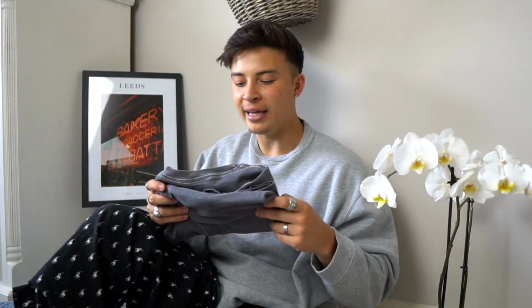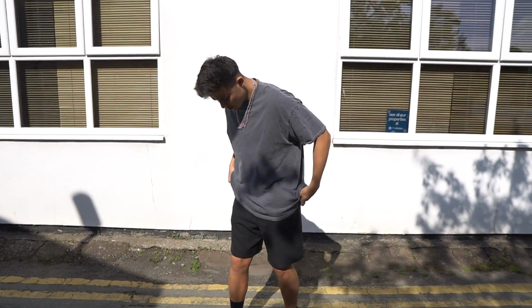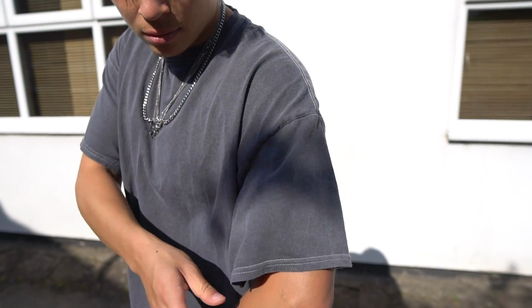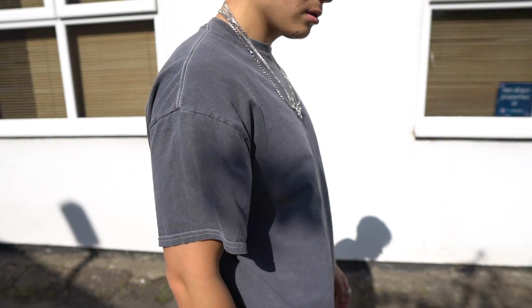So piece number 1, I've been wanting a t-shirt in this colour for a long time now, and when I saw it on Asos, I was like, I've got to get this. This is from their reclaimed vintage range, and this is the washed out black/grey t-shirt. Very similar to the whole on trend Cole Buxton vibes, like the washed out grey. It is just a very nice baggy oversized fit. It's only priced at £20 too, so it's really, really cheap. It's not even cheap cotton, it's nice and heavy weight, so it keeps a nice structure, nice drop shoulder too.